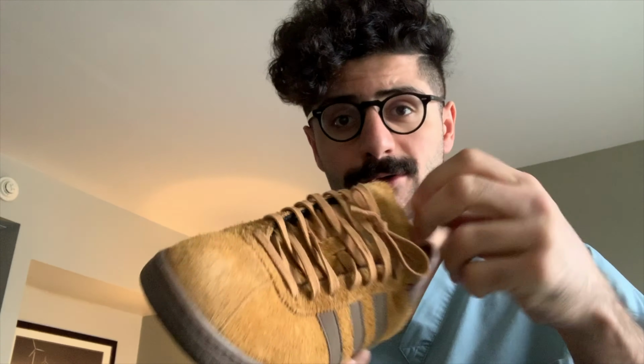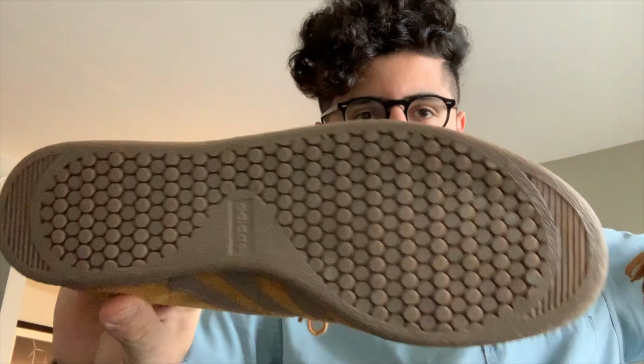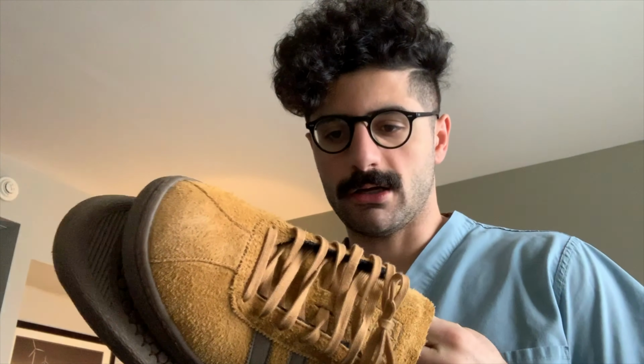Especially with the name Tobacco attached to it. I don't know if they ever will retro, but that's going to be kind of the only shot for people to ever get these again. But you know, you see the outsole, pretty.